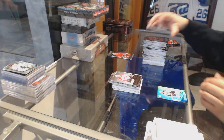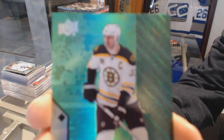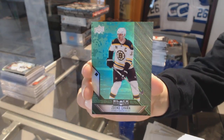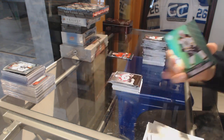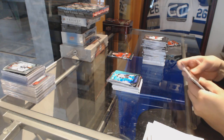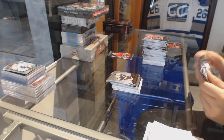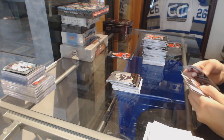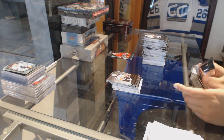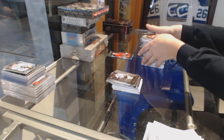We've got an emerald single diamond numbered to 10 for the Boston Bruins, Zdeno Chara. Rookie Gems quad diamond of Alexander Kokolchev for the Boston Bruins. Triple diamond rookie of William Karlsson for the Anaheim Ducks. Diamond of Phil Esposito for the Boston Bruins.